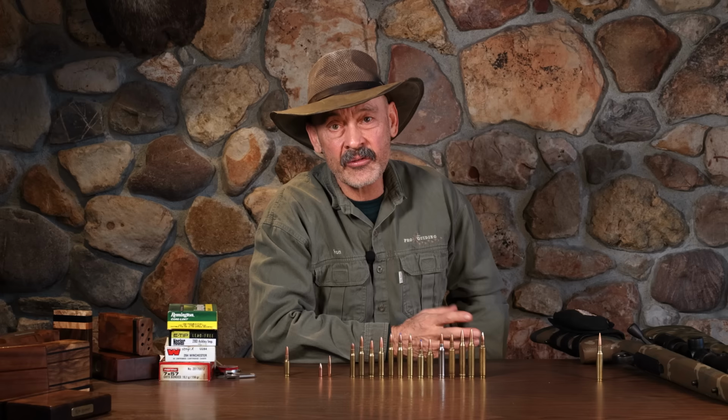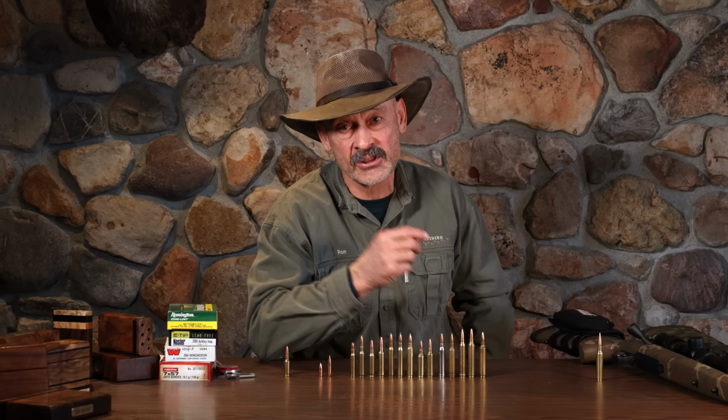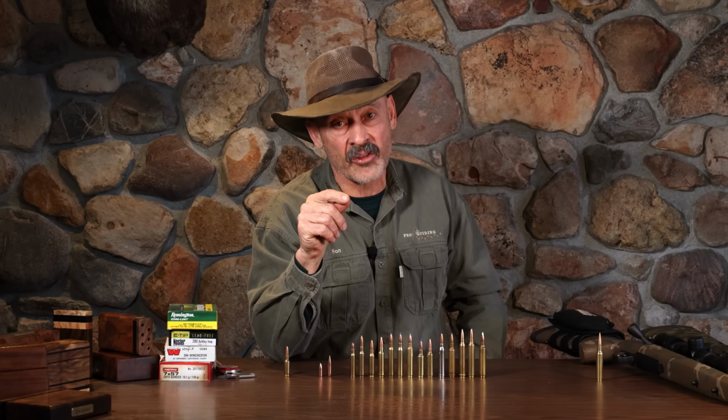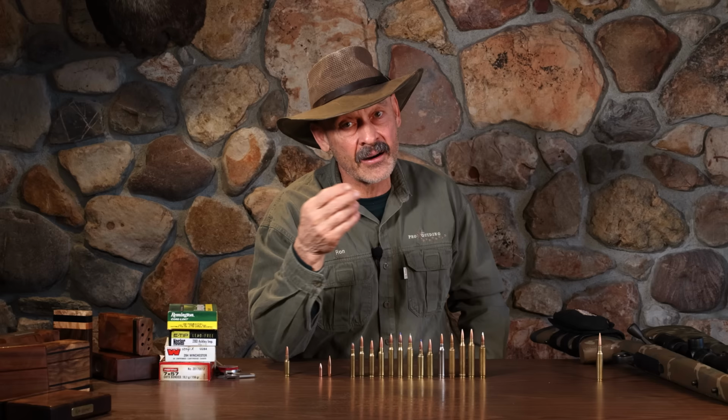Just be careful about choosing your bullets. Use the right bullet for the job because it's the bullet that does all the work. You know, we get all excited about velocities and ballistics coefficients and all the precision shooting things. And that's wonderful. But once your bullet gets there, what's it going to do? Is it going to break up? Is it going to penetrate deeply enough? There's a whole other program that you've got to pay a lot of attention to.